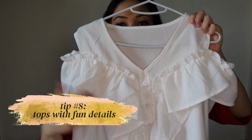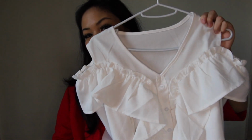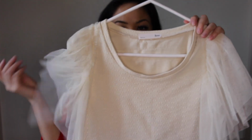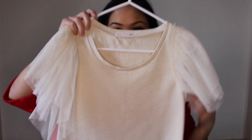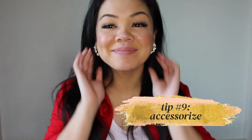Tip number eight, tops with fun details. Since your upper half is the only portion that your viewers will be seeing, this is a time to play around and have some fun with detailed tops, such as ruffles as this white blouse, and poofy sleeves like this short sleeve shirt. Tip number nine, accessorize. So of course you can wear your studs and other dangly earrings. However, stay away from any jewelry that might make too much noise, like these chandelier earrings. So those are the tips so far on beauty and fashion.